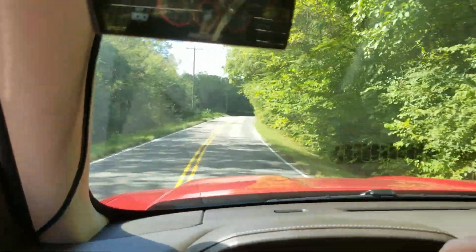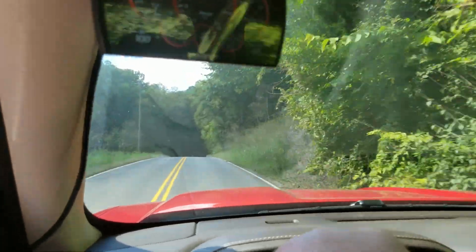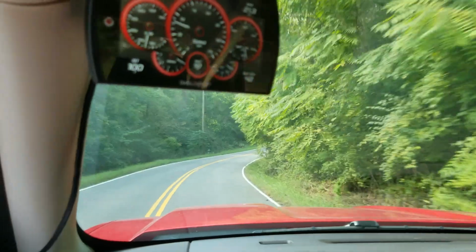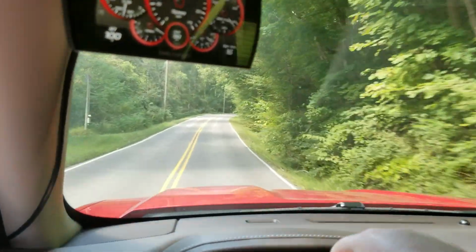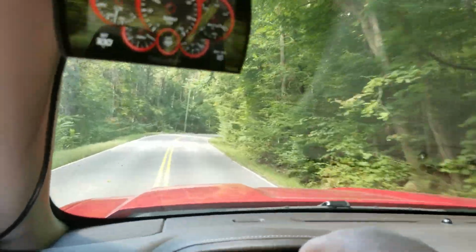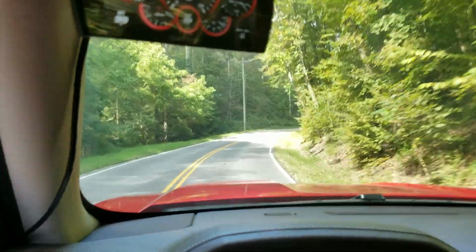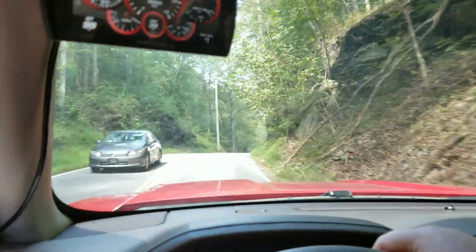Let me give you guys an idea of what the Corsa exhaust sounds like on a 2017 GMC Sierra with the 6.2 liter. Like I said, I did the Corsa exhaust. It actually exits on the passenger side, so it's not real loud. I was just going through that tunnel to try to give you an idea of what the exhaust note sounded like.